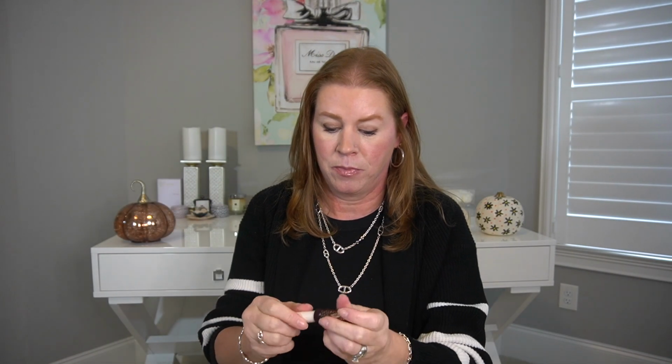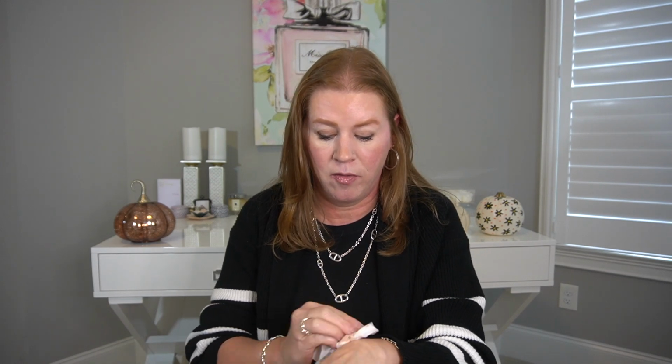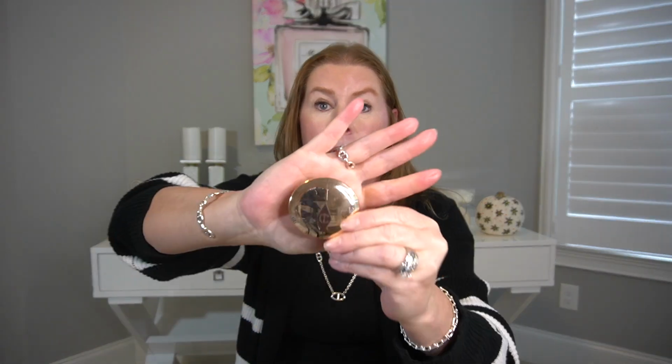Really like that one. I don't like her eyeshadow palettes. I have purchased those in the past and I just don't find that the pigment works for me and my skin for whatever reason.